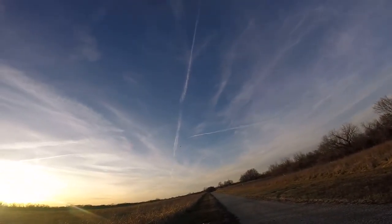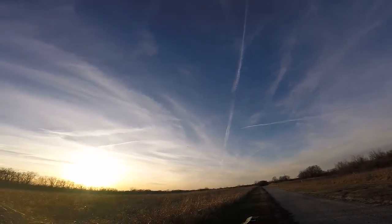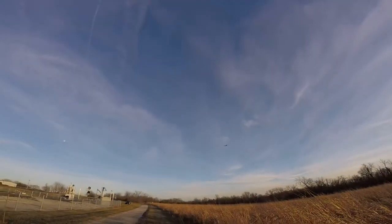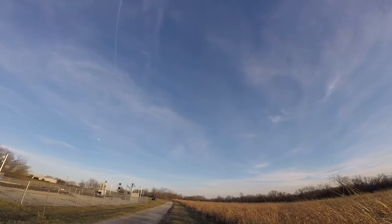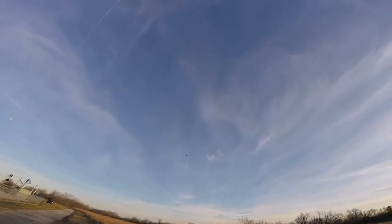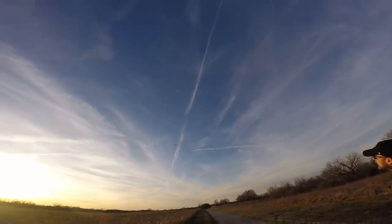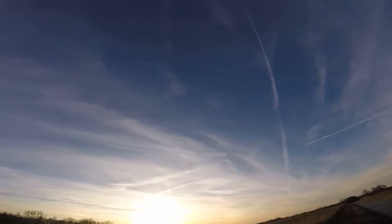Beautiful day to fly. Need a little bit of trim on my elevator there. It's wanting to climb quite a bit. That's better. I've got to remember to try to track with my head so my video picks it up.